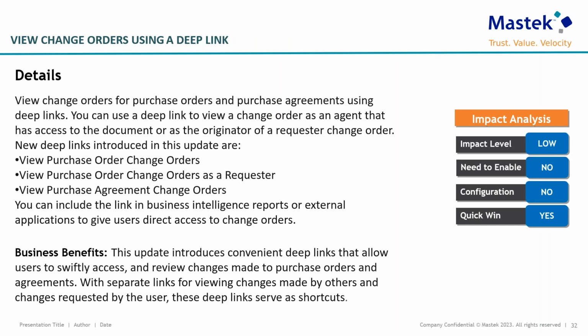The next one is view change orders using a deep link. Now, when you want to see any changes made to your purchase order or agreements, you can use a special link that takes you directly to those changes. There are different links for viewing change orders made by someone else or changes you requested.